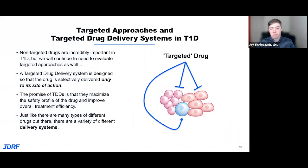So as we've seen from teplizumab, the exciting results from the BANDIT trial regarding JAK inhibitors and verapamil, which I will discuss in the next slide, non-targeted drugs are incredibly important in T1D, but we will continue to need to evaluate targeted approaches as well.